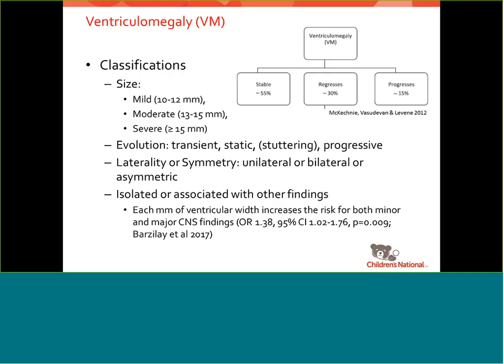In the literature, most studies use 15 millimeters as a cutoff between mild or severe. If you want to break it down to mild and moderate categories, then 10 to 12 is considered mild, moderate 13 to 15, and severe is 15 and greater. The reason for that is just because the incidence of finding other associated findings and outcomes cuts off at 15 millimeters, and this is why they use that as the marker for severe.